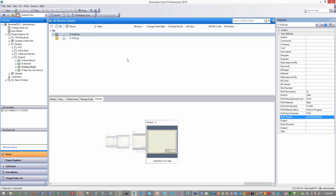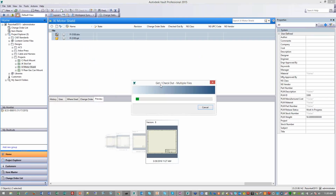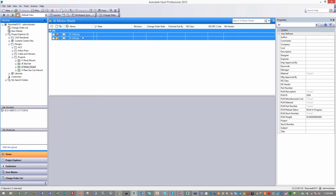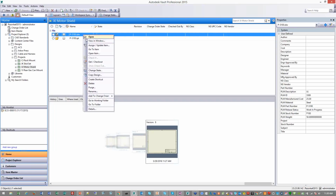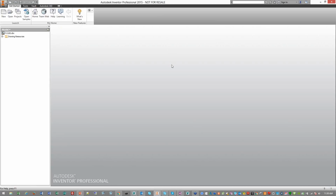So the next thing we want to show, we've shown the project creation from PLM 360 to Vault. We've shown file creation based on items and BOMs from PLM 360 to Vault. Now let's take a look at the file transfer. What I'm going to do here is a little bit of CAD work. I'm going to take these and go ahead and get these locally. And I am going to open up the IDW for this part. It should be quick. I already have Inventor open here.